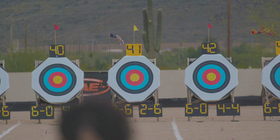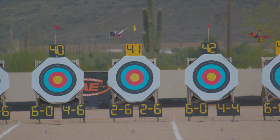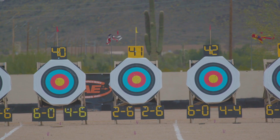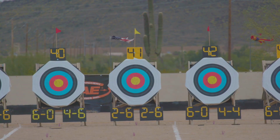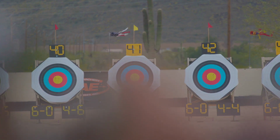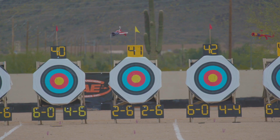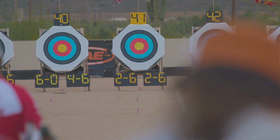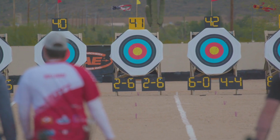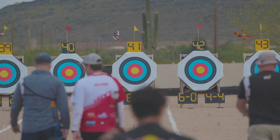Let's see. It's kind of hard to see the arrows, but we've got a few in the gold down there. Some of our later matches will probably get a spotter, so I'll have better calls on the scores. But we'll see what the flip charts say, because they're going to go and tell us. Right now, the scores of 2-6 and 2-6 are from the previous matches, so they're going to get updated in a second here.